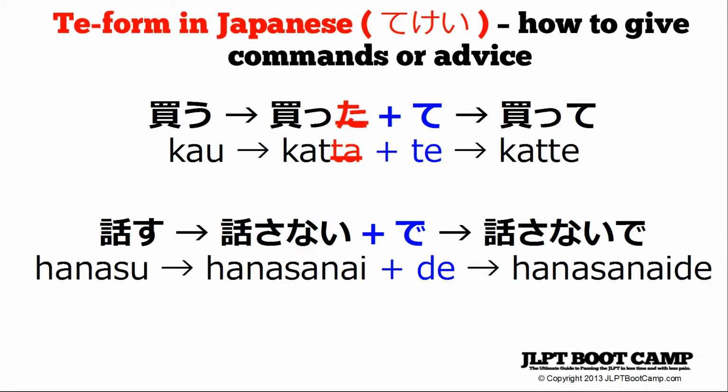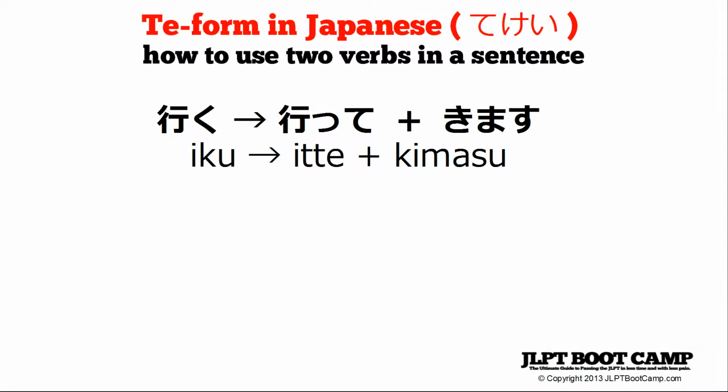So that's it. That's the te form. Just a real quick review. To form the positive te form, you would change it into the casual past tense. The ta form is what some people call it. For example, kau becomes katta. Take off the ta, add te, you got katte. For the negative, you would change it into the casual negative and add de: hanasu, hanasanai, hanasanai de. And for linking, you can link it with motion verbs in the last place.